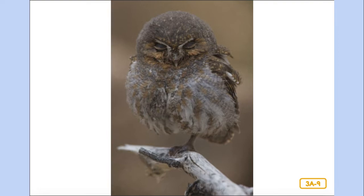The elf owl, like most owls, is nocturnal, which means that it rests during the day and it wakes during the night to hunt for food. The elf owl is also a carnivore. A carnivore is an animal that eats only other animals, no plants. It uses its large eyes to hunt in the dark night for bugs that live in the desert.